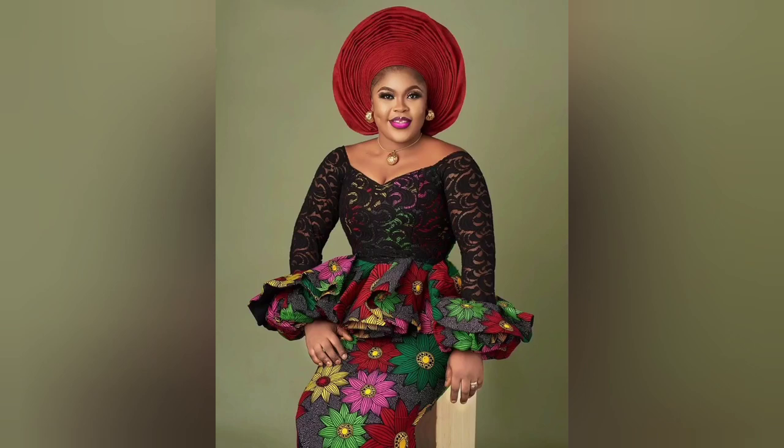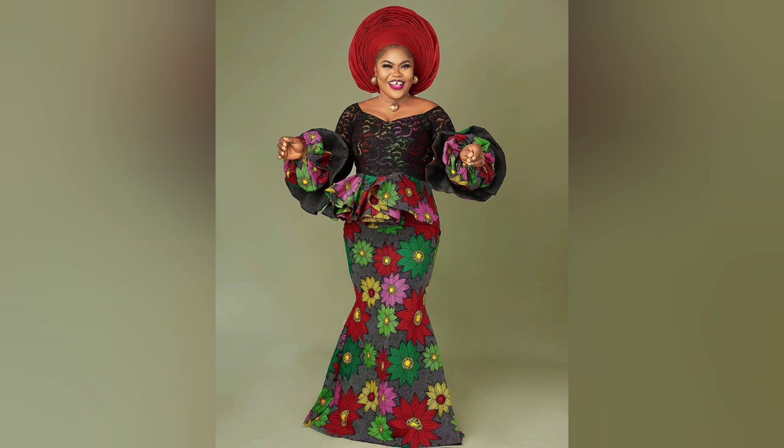Kings and queens, this style is an Ankara skirt and blouse, a combination of lace. The black material you're seeing is black lace. It's so beautiful. I love the sleeve. I love the flare. The blouse is just so beautiful and unique, guys.